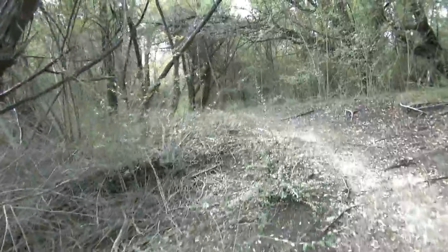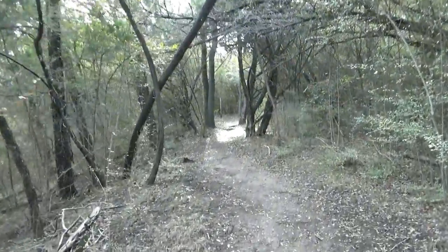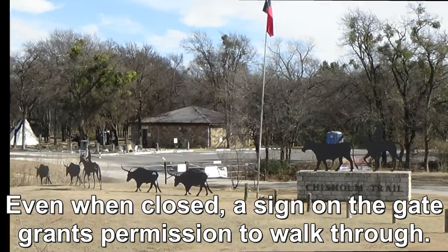Just to give you an idea, if you're a hiker, there are people that come down here and spend loads of time just for the trails. Absolutely. And a great place, once again, for the kids. Lots of families hike around those.